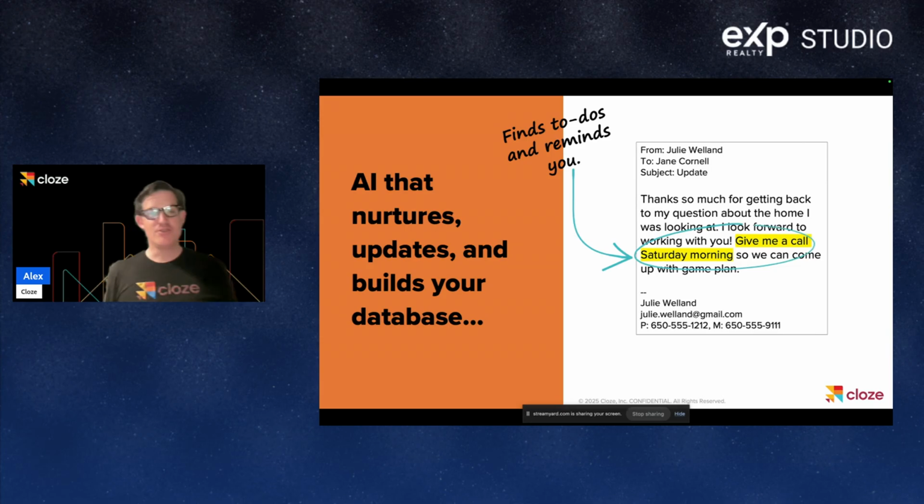All right. So how does Cloze use this information? We get emails, tons of emails, in fact, right? Our email inboxes are just stuffed with messages. One of the things we'll do is we'll look for things that you need to get done. So imagine getting introduced. You get a referral from a client. You get introduced, you start emailing back and forth. The person says, hey, give me a call on Saturday morning. Cloze is going to actually understand that, read it, and remind you on Saturday morning to make the call. It's going to have already created a contact for you and started to keep track. So it knows who introduced you. It knows the timeline. It's going to derive information from that initial introduction.